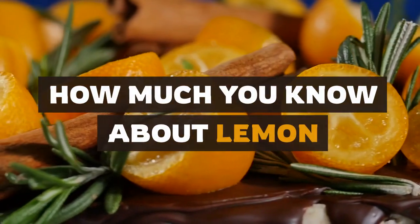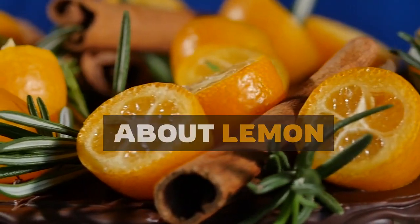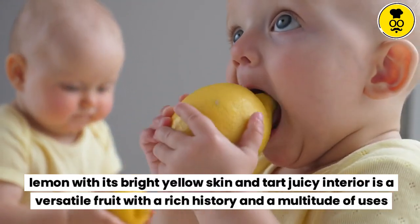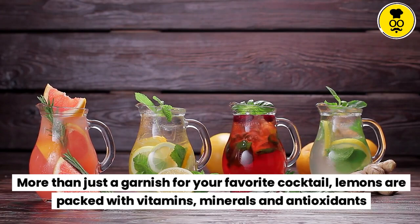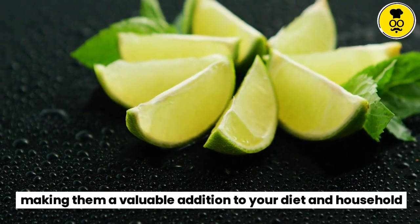How much do you know about lemon? Lemon, with its bright yellow skin and tart juicy interior, is a versatile fruit with a rich history and a multitude of uses. More than just a garnish for your favorite cocktail, lemons are packed with vitamins, minerals and antioxidants, making them a valuable addition to your diet and household.